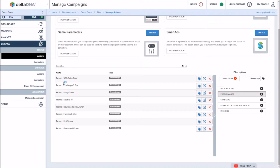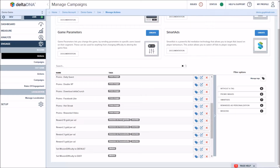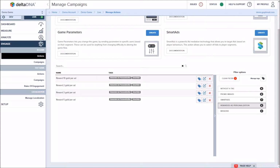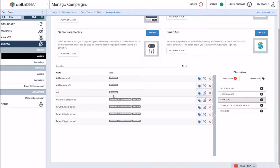So what I've done here, I've got a bunch of campaigns running. One of them is presenting promotional images in 3 fixed slots in my UI. So I've chosen to group all those together and put a tag on them of promo images. And I've set up a few other things like that. I can see I've got some here that are rewarded ad personalization ones. I've got others where all my ad ones are together. So it's a really nice way of making this list a little bit more usable.